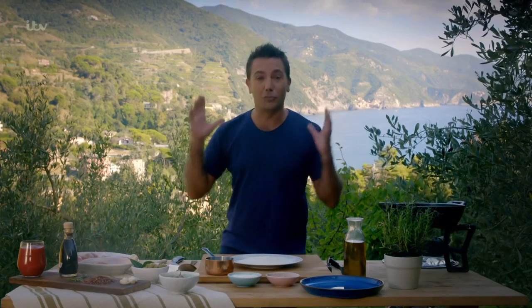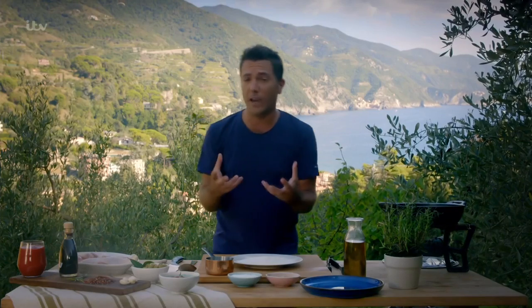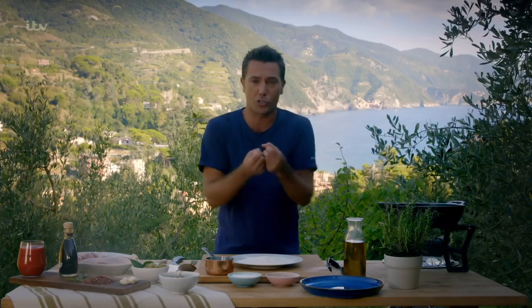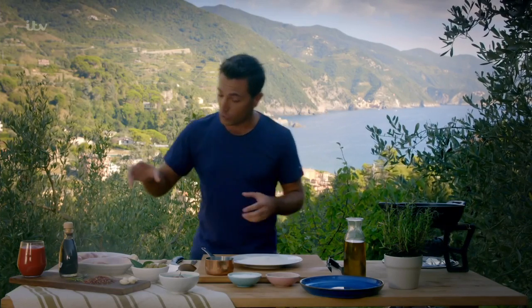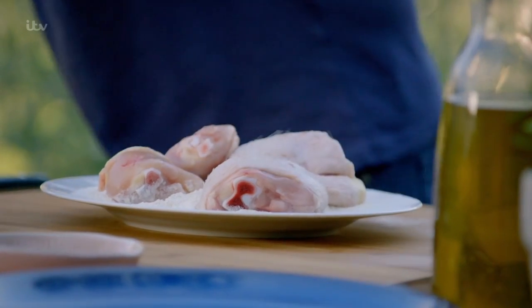And where do we start? Is right here with the chicken. I got chicken legs, chicken thighs, which I think work very well for this dish because they're gonna keep the moisture and they're gonna be very, very tasty. So what I'm gonna do, I'm gonna put them in some plain flour, okay? So that's what you have to do.